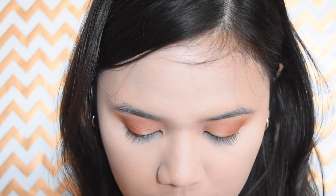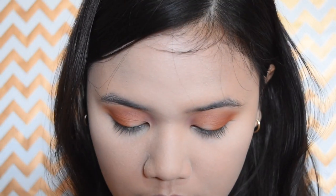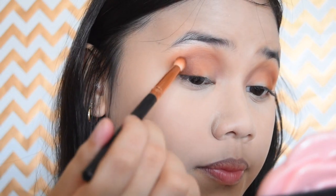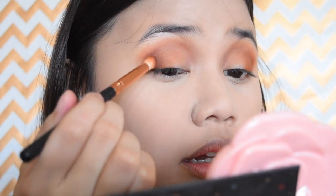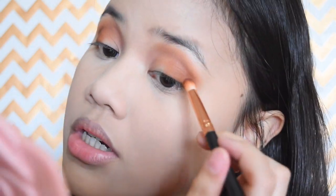Wait, I'm just gonna change. I'm gonna finish this look using this palette, because I really really love this palette. I'm gonna be using the shade Beast. Maganda to, guys. Like, it has glitter on the pan, but you can really see the glitter once it's on there. So all I'm gonna do is I'm just gonna stamp it here. I'm gonna blend it later with a different brush.